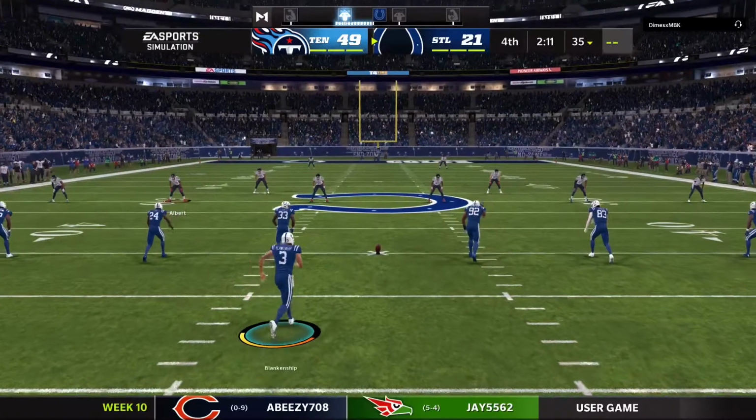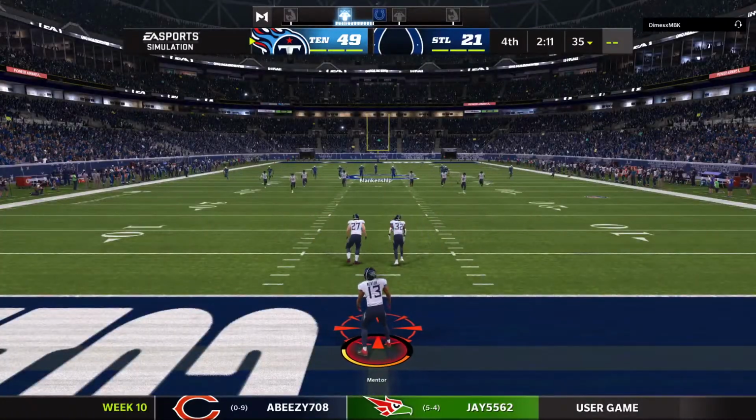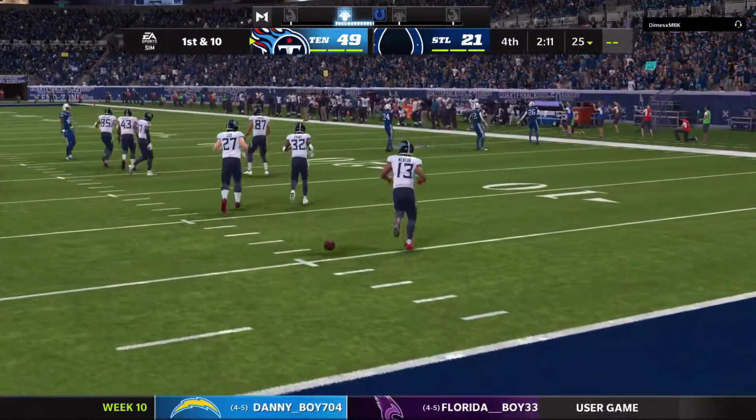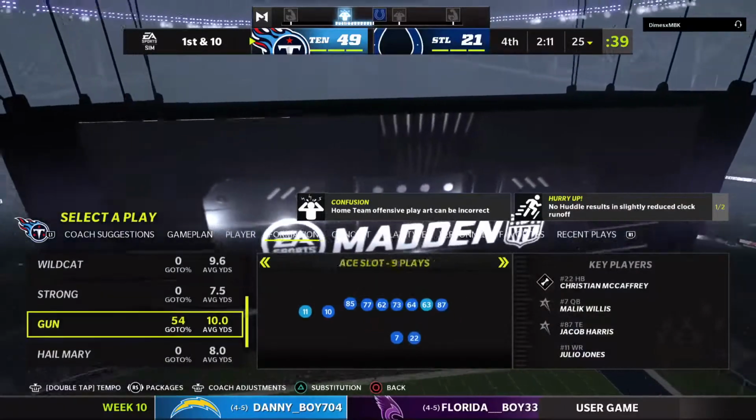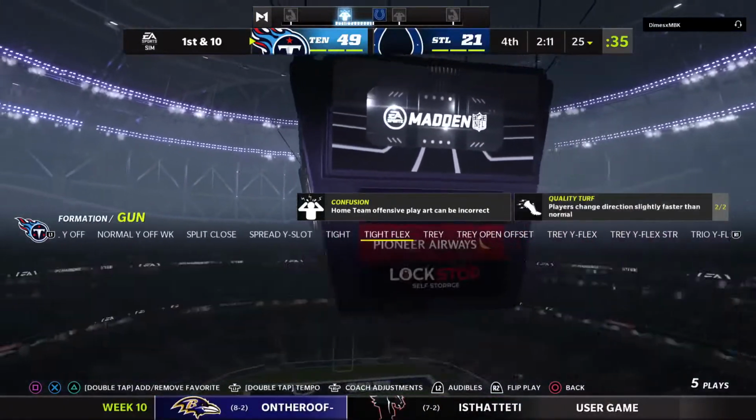So after the touchdown, here's Blankenship kicking off. The Titans take over first and 10 at their own 25-yard line.